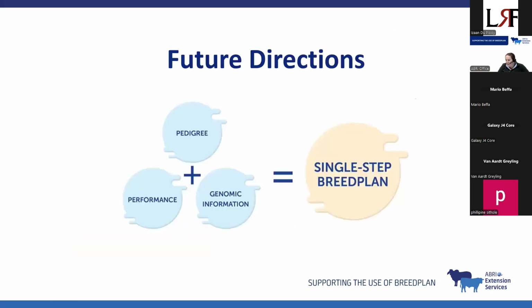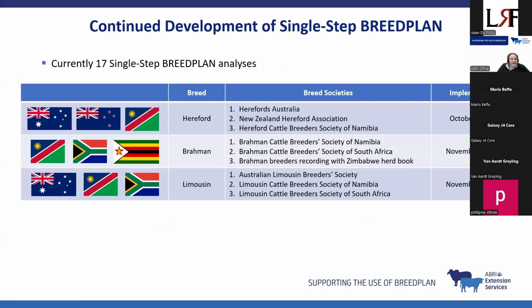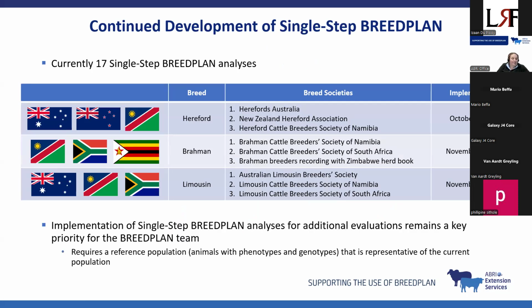And then just to finish up in our last few minutes, future directions. So as I said, we've got 17 single-step BreedPlan analyses, including 3 for breed societies across Southern Africa, Hereford, Brahman and Limousin. But implementing single-step BreedPlan analyses for additional evaluations remains a key priority for our BreedPlan team going forward.